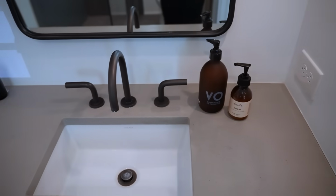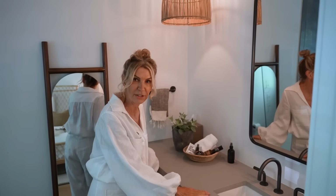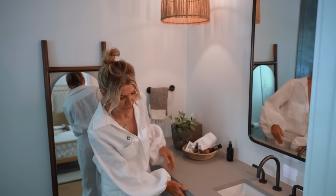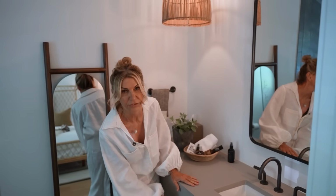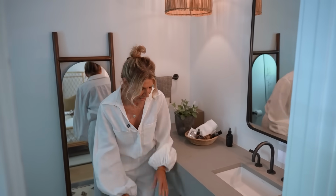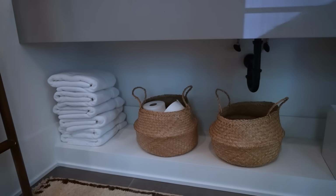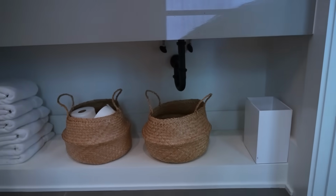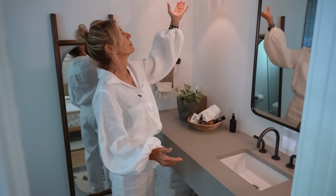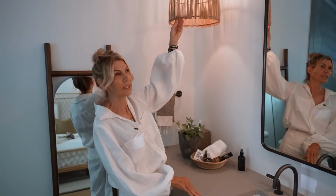So this is a small guest bathroom, but I wanted it to be super functional. So I did this really beautiful honed concrete countertop, and it's floating so that it's open, which allows for the space to breathe and feel a little larger and more open. And then I added these great baskets underneath for towels and for toilet paper, great for stacking towels.